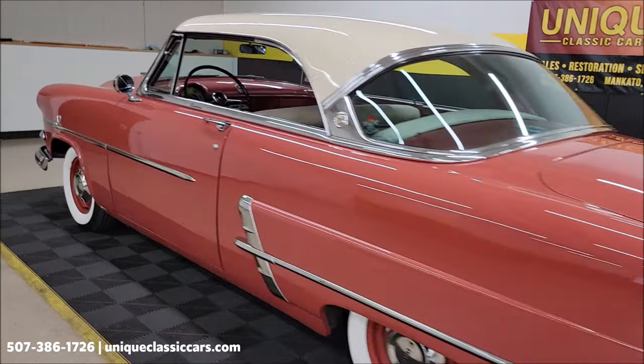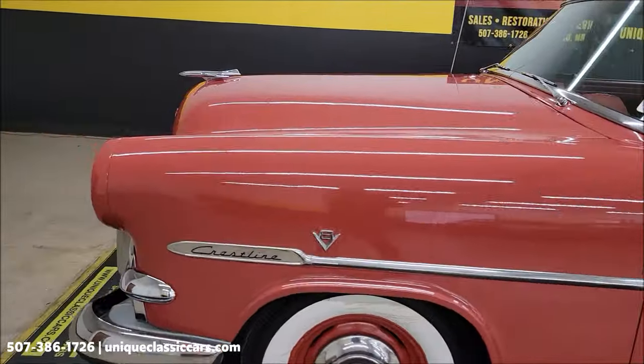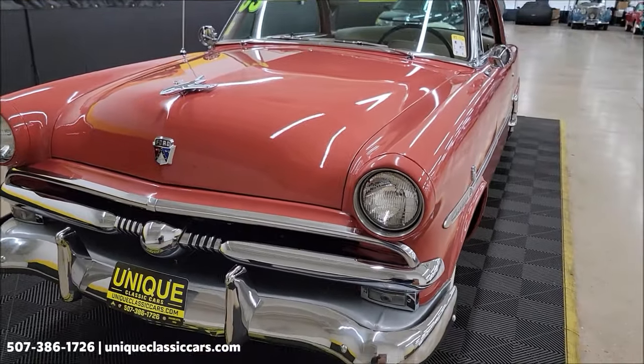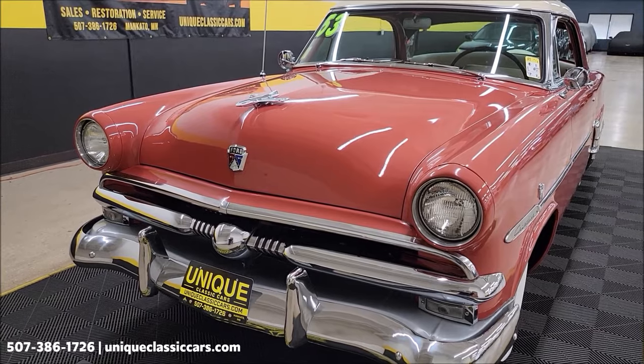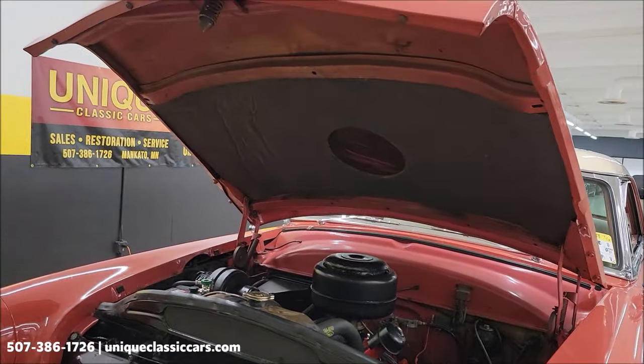All right, up to the front. Let's get this hood popped. Check out the engine bay, and then remember, like I said, stick around to the very end of the video. Take this car for a drive, show you how it goes down the road. Do a virtual test drive with you, if you will. There's the hood liner.